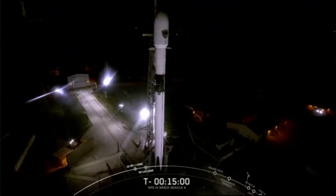We did not get down to T0. We did not try to launch. We had the abort, as you saw on the screen, at about T-minus 2 seconds, which is just the start as we get into the engine ignition sequence.